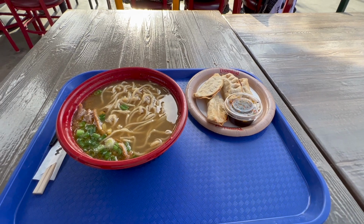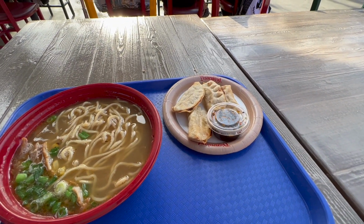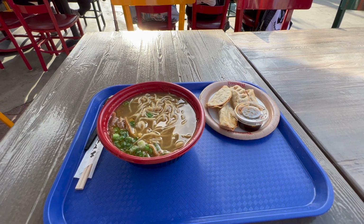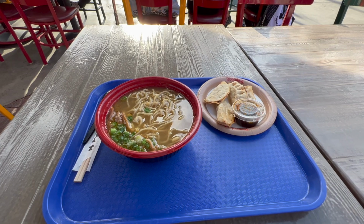Alright, I have not had lunch today at all, so I'm going to stop by one of my favorite restaurants in California Adventure just to get something quick, and then I'll talk a little bit more about Avengers Campus. So I'm shooting this with my iPhone right now. I just got pork ramen and fried dumplings from the Lucky Fortune Cookery, which I gotta be honest, I thought it was just called the Lucky Fortune Cookie. I didn't actually take a look at the sign until today where I'm like, oh, cookery.